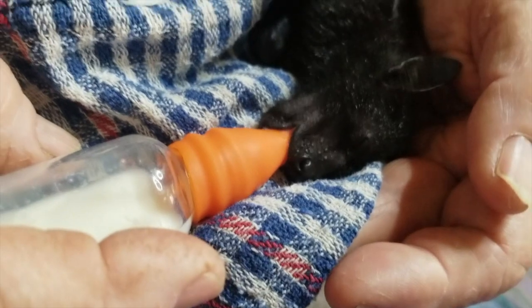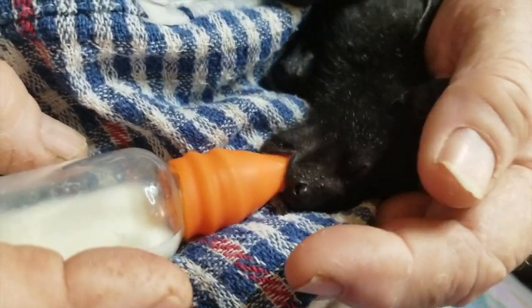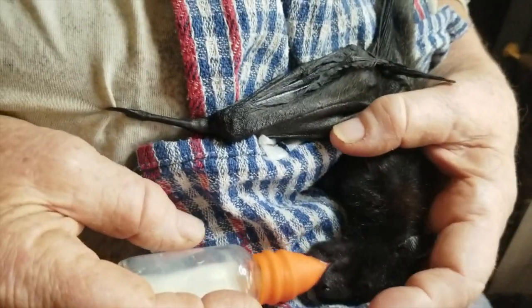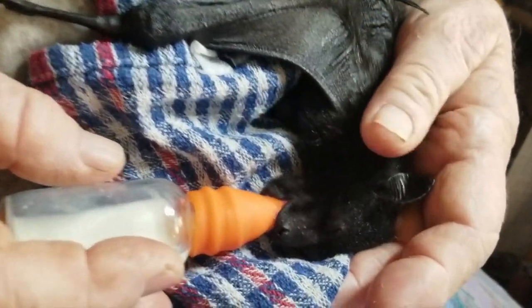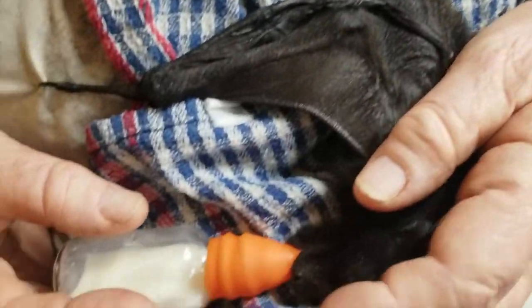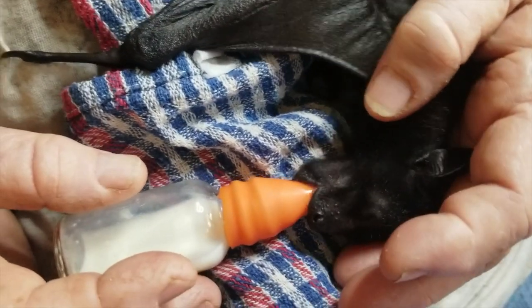Bees, look at this. Little fruit bats. Just a little bit hungry. Oh, okay. Look at that gorgeous foot. Oh yeah, get the foot on the boob. Look at that. This is bat baby heaven.